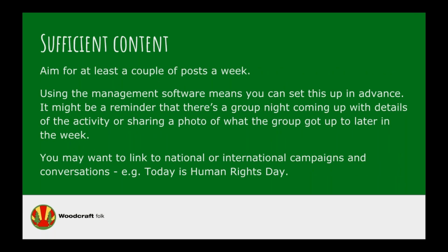So when you're timing content, you also want to make sure you've got sufficient content, so it looks like the group or the district are active and there's lots of fun things going on. You really want to aim for at least a couple of posts a week. If you're using that kind of scheduling management software, that means that you can set these up in advance. So you might want to go in and spend an hour setting up some posts for the term that simply post the day before or a few hours before the group night, saying what's happening that week, what activity you are doing, and inviting people to come along.